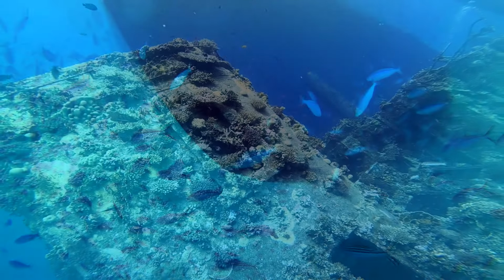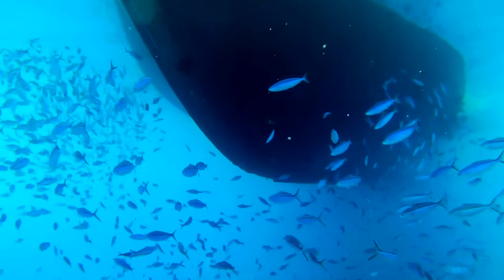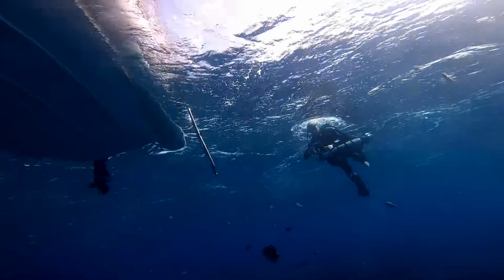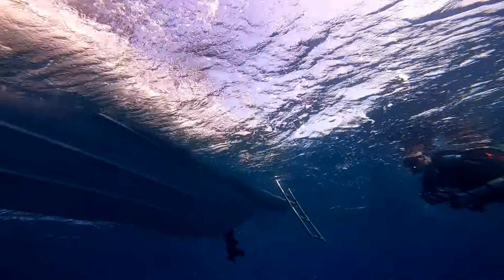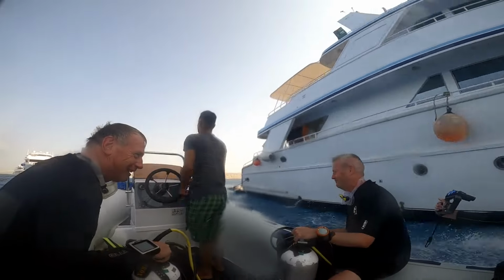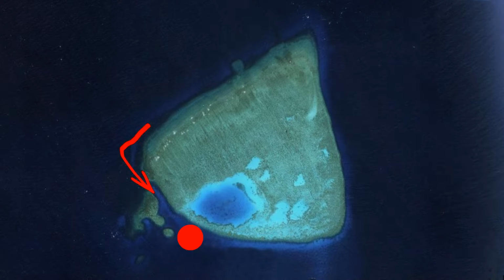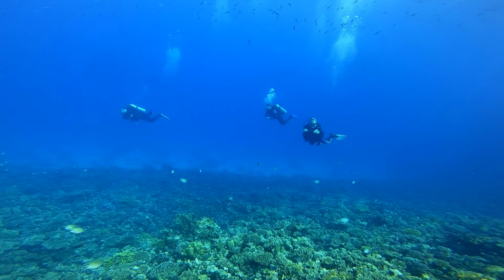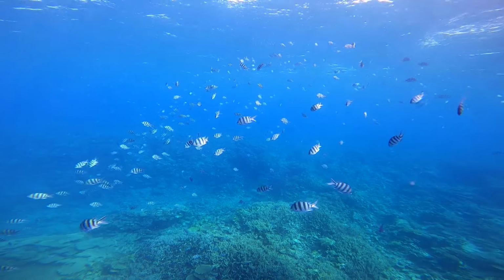When it's finally time to leave, you might ascend direct to your dive boat, or there'll be a line at this high point of the wreck back to your zodiac. Or you could even swim back. The reef on the corner is absolutely spectacular, but the swim back will take you 20 to 30 minutes.